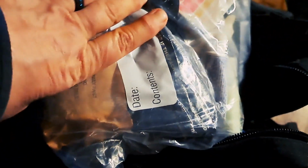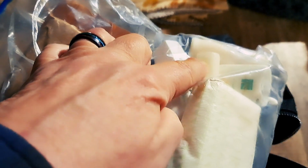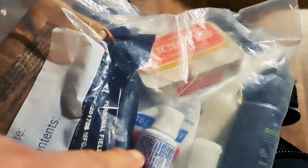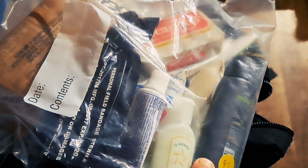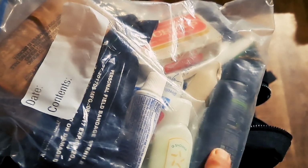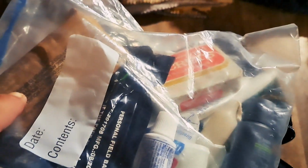Okay, this is my mess bag. This has a little bit of everything. So we'll take a look at it. For one, I got dental floss, soap, a little toothbrush, shampoo, soap again, bandages, military bandages. That is fire starters, toothpaste, once again for my feet, Lotrimin, personal filled bandage, military grade personal filled bandage, another filled bandage.